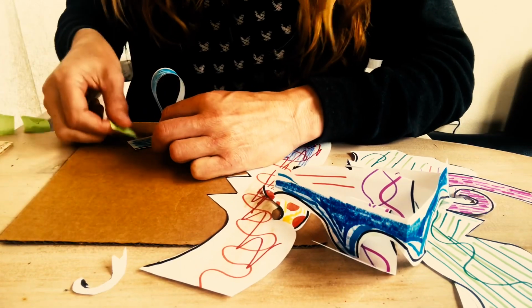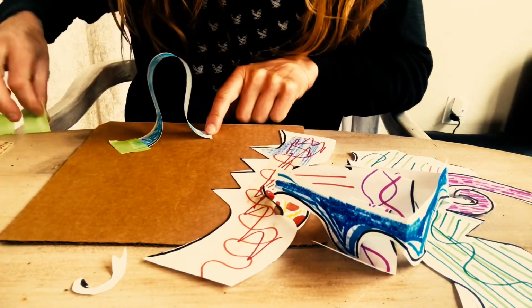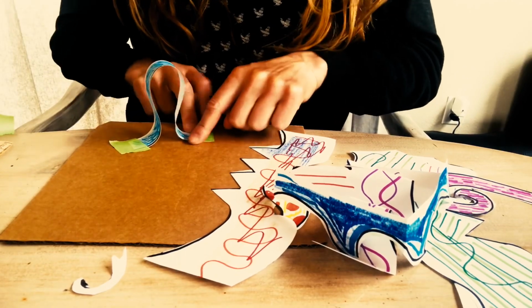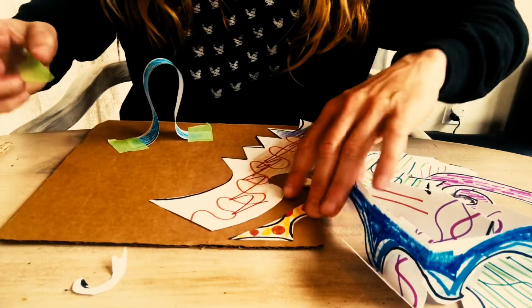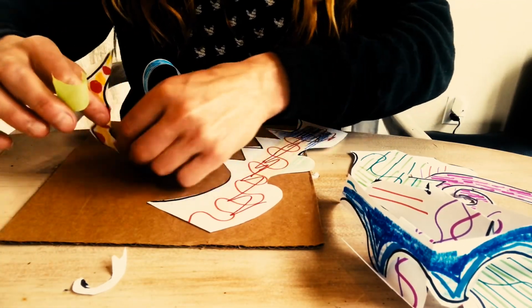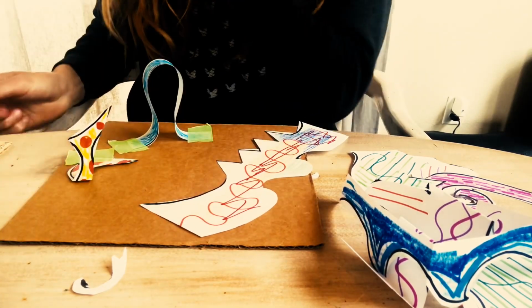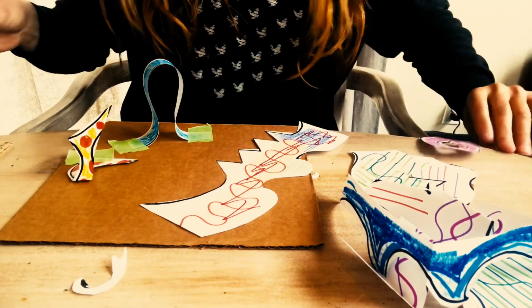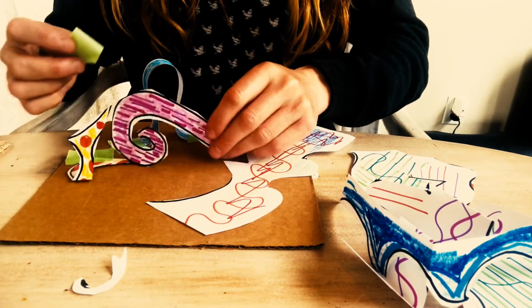Got some tape. I'm just gonna bend this one up, tape one side, tape the other side. Looks like an amusement park. Whoosh. Big slide. This one I'm just gonna bend a little bit. Stick it over here. See, oh, I like the swirly one. Let's see if I can use part of this piece. Put my swirly.